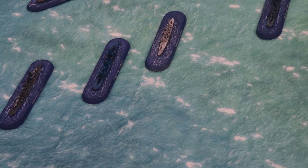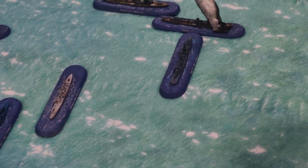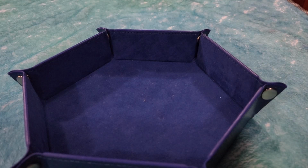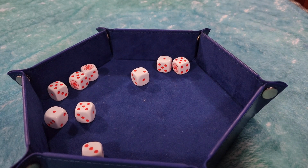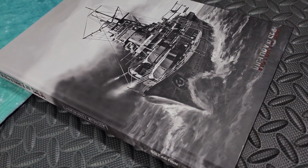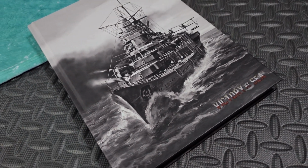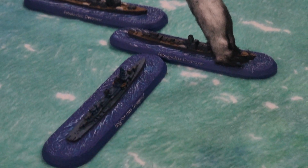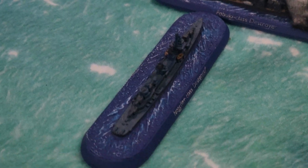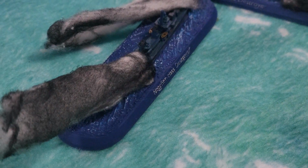The Japanese, in a desperate effort to do some good with this outgunned force, launch their torpedoes early in an attempt to gain an edge over the Americans. For the rules today, we are using Victory at Sea, and when a torpedo hits, one has to see if it was a dud. And in this case, one of the many torpedoes blows up and destroys the USS Gwin.